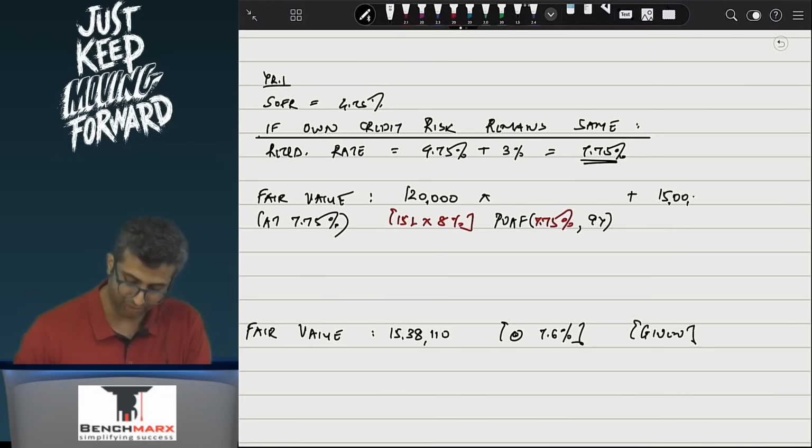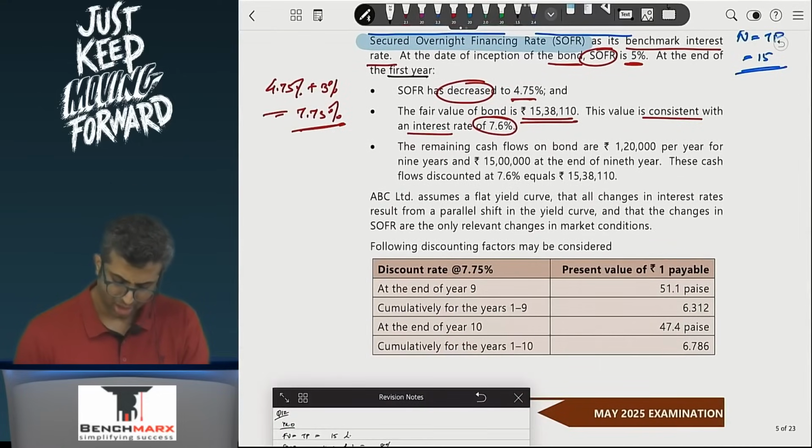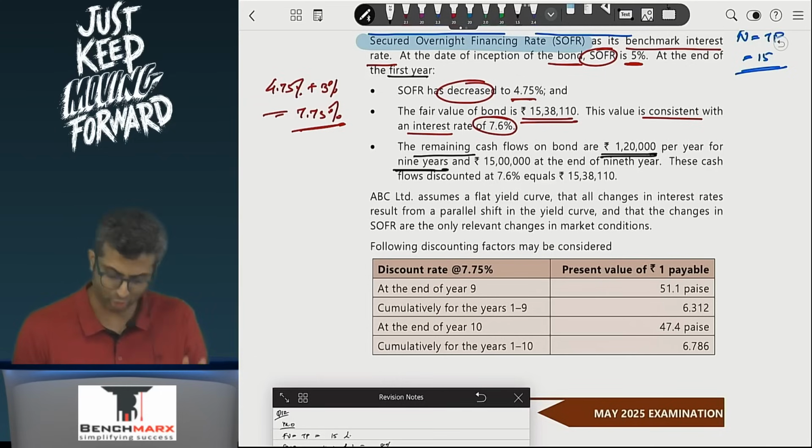At the end of the 9th year, 15 lakhs into the present value factor at the rate of 7.75% for the 9th year. Okay. The remaining cash flows of the bond are 1,20,000. Even if this was not given, we could have calculated it, 15 lakhs into 8% for 9 years. Again, 10 years का bond था, 1 year has gone by, 9 years are remaining. We could have done that. हमको spoon feeding नहीं चाहिए. नहीं sir, चाहिए ऐसा मत बोलो. And 15 lakhs at the end of the 9th year. These cash flows are discounted at 7.6%, equal to 15,38,110.